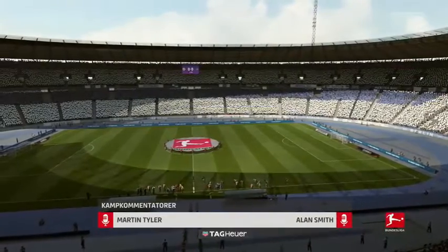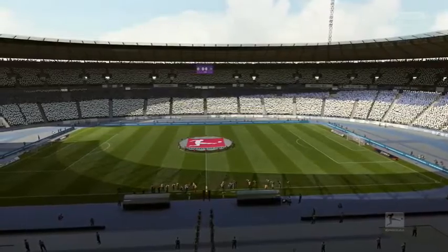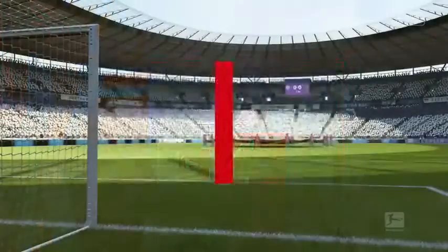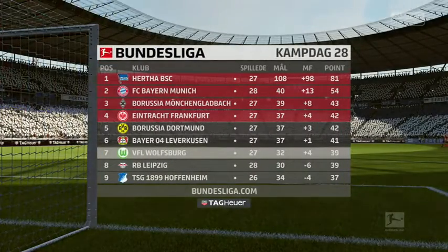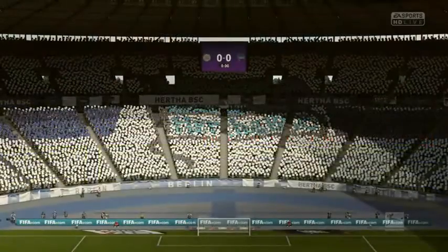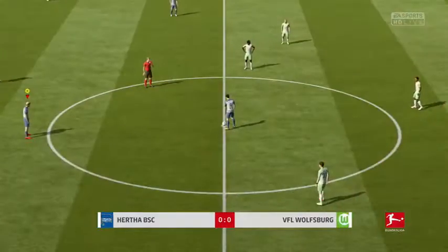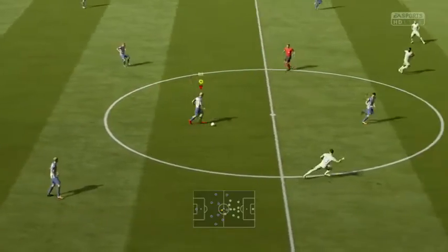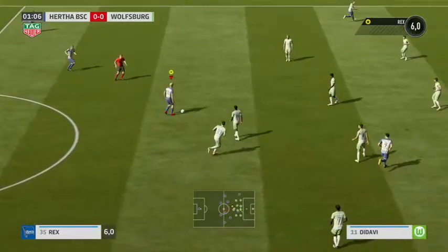Hertha Berlin in action today against Wolfsburg, looking for another win. They played so well last time out. It was an away victory against Hamburg. Yeah, 3-0, comfortable for them, and they're flying at the moment. I think they'll win again.